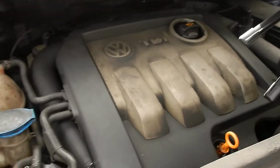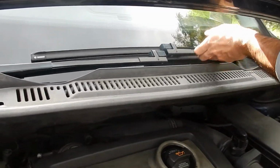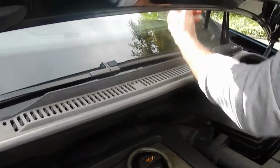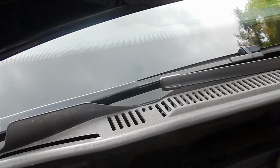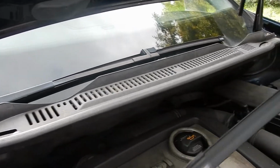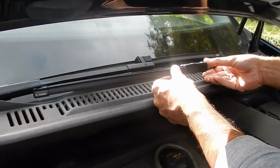So I need to do one here and one here. So I'm going to pull them up a bit. The problem is it kind of sticks on the bonnet. My car's an old car, I'm not that bothered. So what we're going to do is make sure this is the right thing. Right way round, is it right way round? So yeah, it should be that way round.